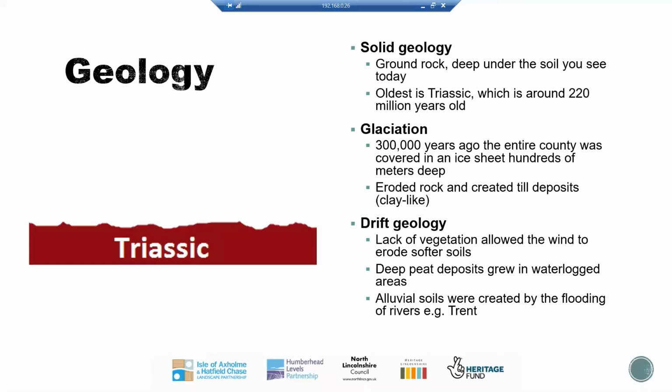Now, you may recognise this slide if you've been on the Farming on the Isle course, but I do just quickly want to go through it again so that we understand how the isle was created and why it is so attractive to people to live on. So when we do archaeology, we have two different areas we look at. We have the solid geology and the drift geology. Now, the solid geology is the ground rock. It's deep, deep, deep under the soil that you see today.